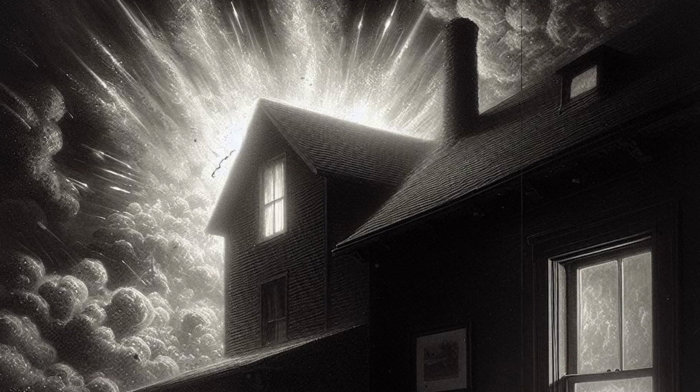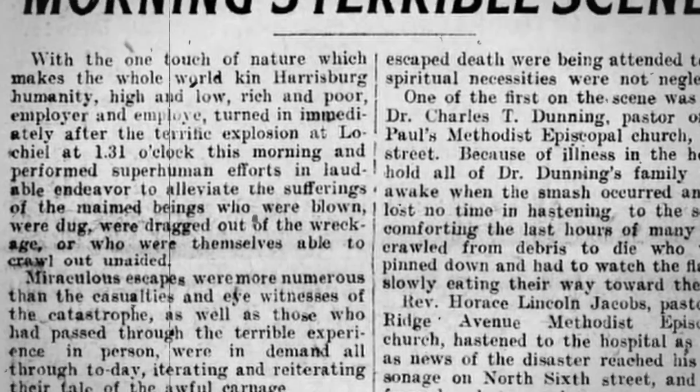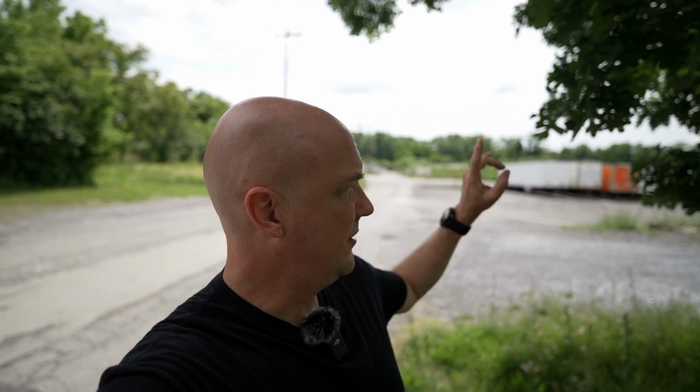Now, when the train crashed down here, it actually blew out the windows at most of the houses in the Lochiel development there. But the people in that development really came through on this occasion. They ended up grabbing blankets and running to the aid of the victims of this train crash. They were the first ones on scene since it happened just right up from their housing development.